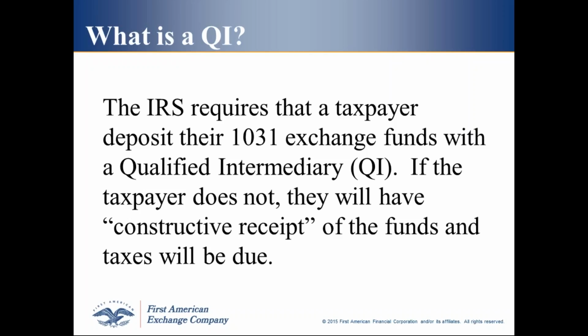So when you close a 1031 and it's your money that's being held by another party, you want to make sure that the QI that you select is someone that you trust, someone that has financial backing, so that you're not going to be in a situation where the QI goes bankrupt or has a problem or has someone that steals money, and then you end up losing your money.